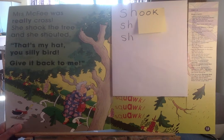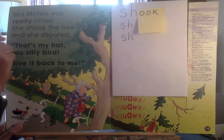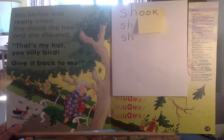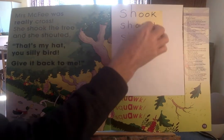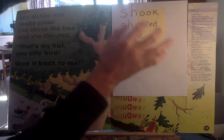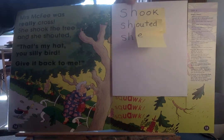Can you spot any more digraphs with the word sh? I'm pointing to one. She shook and shouted. So let's put these up here. It goes like this. Shouted. And she. There you go. So those words start with that letter sound there, that digraph sound there. And there's some more.